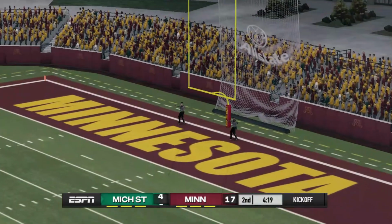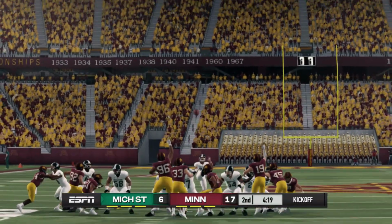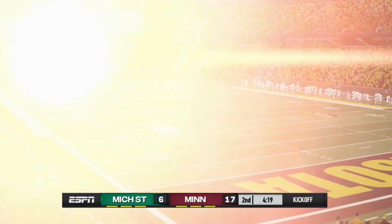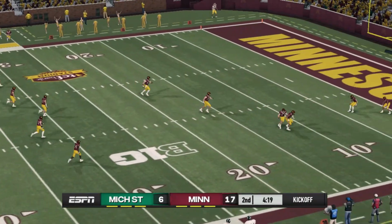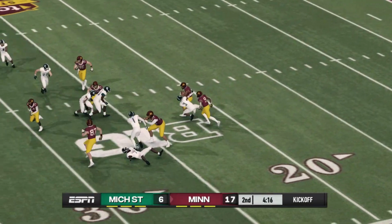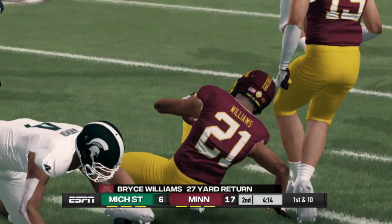Kicks away, and he splits the uprights. That one looked like cake for this kid. Chalked up 3 points for the offense. 17-6, Minnesota. Kim has the ball set, and he looks ready to kick this one deep. From his own goal line, he's to the 20. They'll bring him down at the 28-yard line.